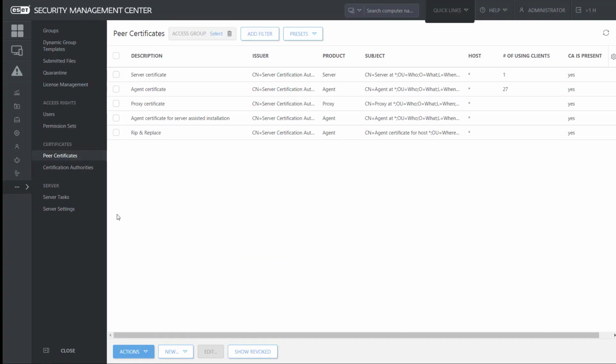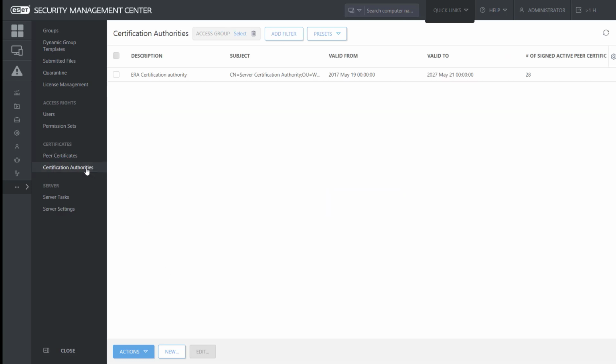Peer certificates allows you to view and manage your peer certificates within the product. These certificates were created automatically when the product was installed, but if you had any custom or third-party certificates that you wanted to use, you could manage those here. Certification authorities allows you to view and manage any certification authority certificates or create new certification authorities if necessary.